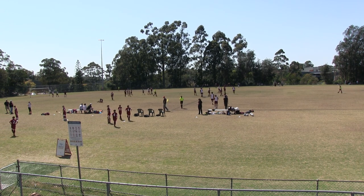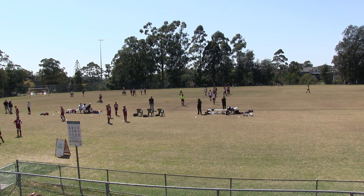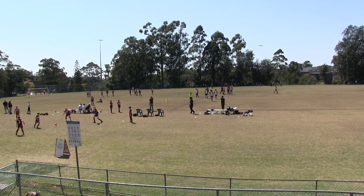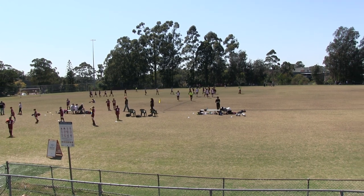That was good. I'm not sure what Damien was doing here, in the middle. Just matching the keeper's efforts.